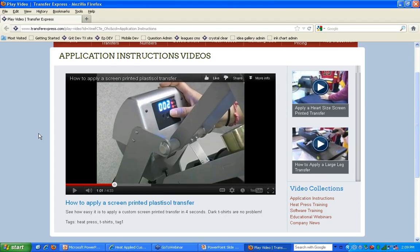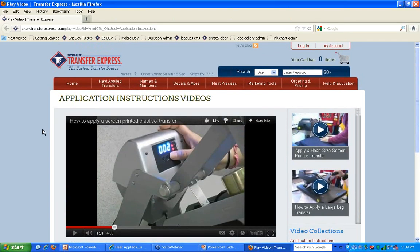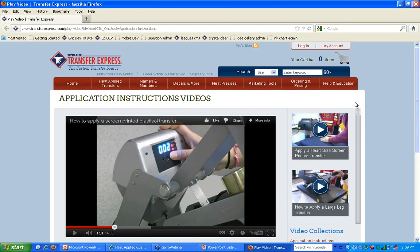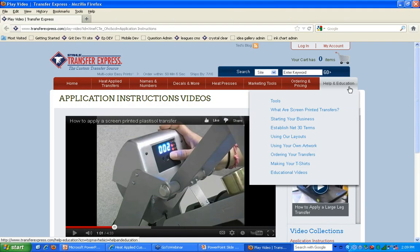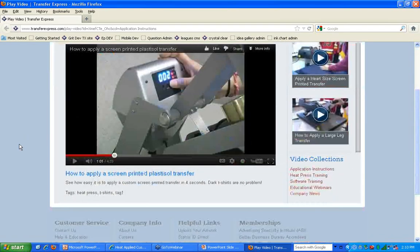But what I would encourage you all to do is come out to TransferExpress.com. And as you're at TransferExpress.com, you'll notice this red bar that runs across the top of the screen here. The button all the way off to the far side says Help and Education. Under Help and Education, you might notice the very bottom link there says Educational Videos, and that's where this video can be located. Megan will walk you through how to turn on your heat press, how to set your heat press, and the important things.